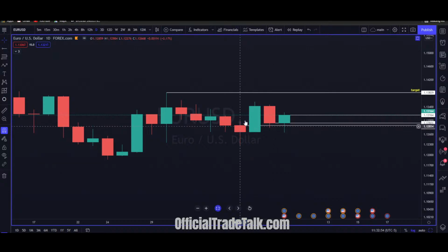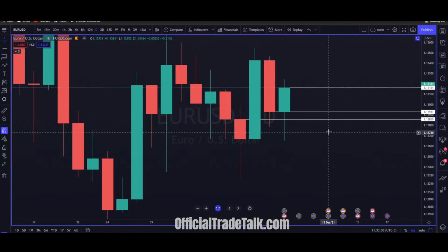We can get rid of this. If you start going lower than that and it looks like it's going in to test this candle's open, then leave it alone.